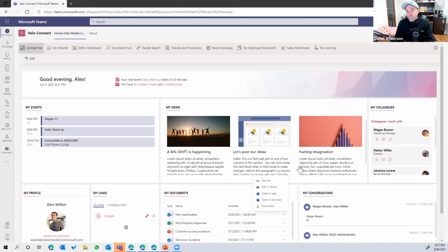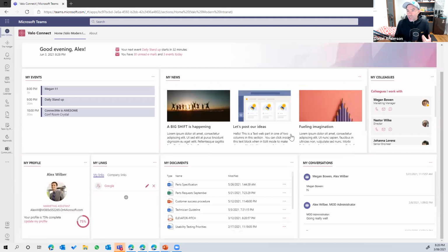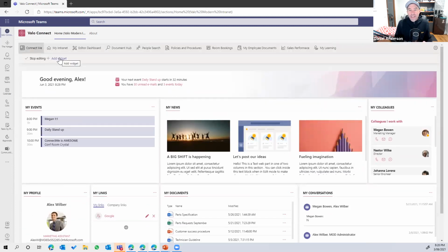Now, that's just for this example. You can see here that as a user, I can edit this page now, and I can also have some configuration options available to me. You can see that I can add a widget.